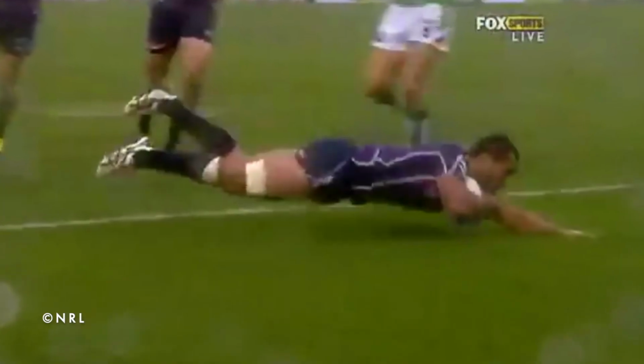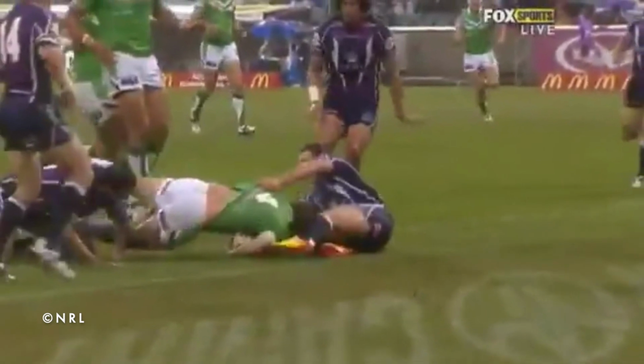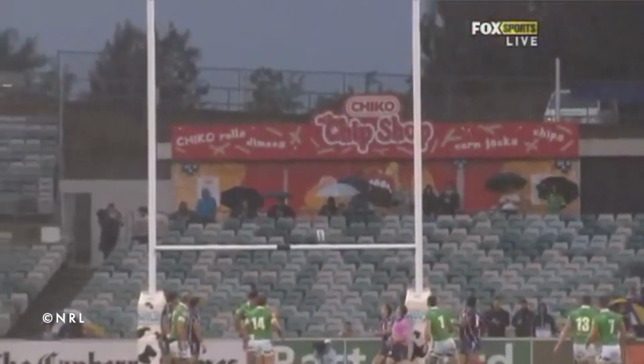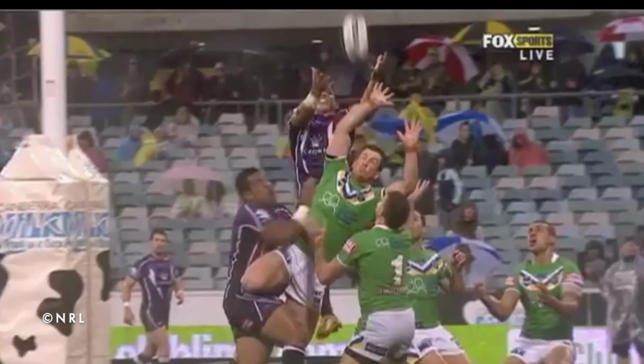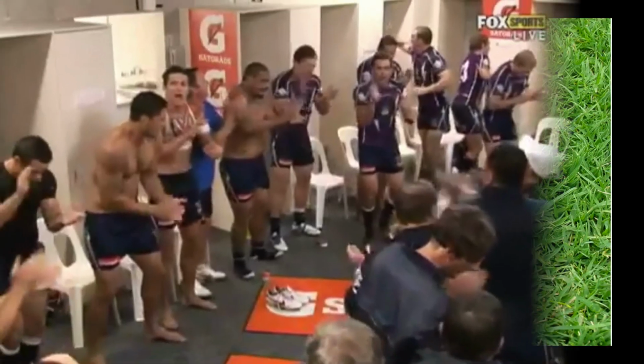A beautiful crossfield kick from Cooper Cronk would set up Justin O'Neill to score. Canberra would hit back through Glenn Buttress, which would tie the game at 18-all. An ugly-looking field goal from Josh Dugan would break the deadlock with 7 minutes remaining, but 2 minutes later, another Cooper Cronk kick found Billy Slater, where he would score his second try to win the game for the Storm.